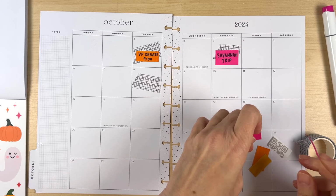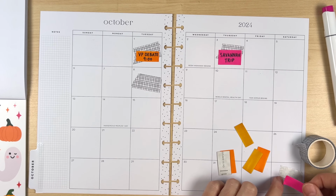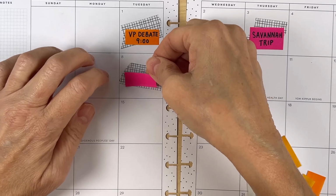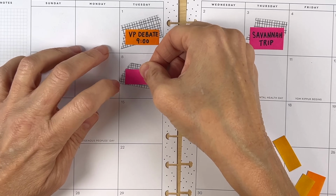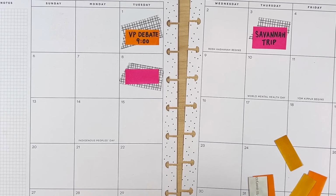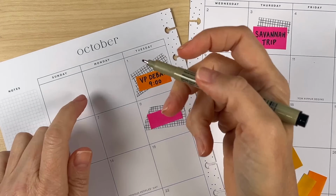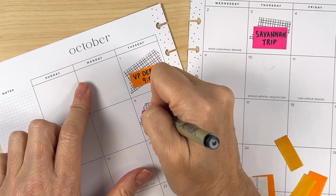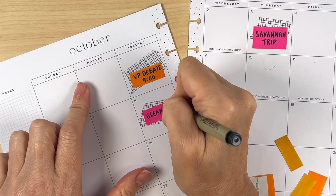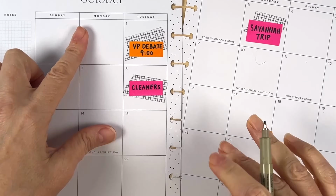Let's use actually a skinnier one because this is just for the cleaners. Nothing exciting. So I have cleaners that come once a month, just to scrub the showers, do the floors and all that. So I'll write that in. I'm not going to write in the time because they started coming at the same time every month.